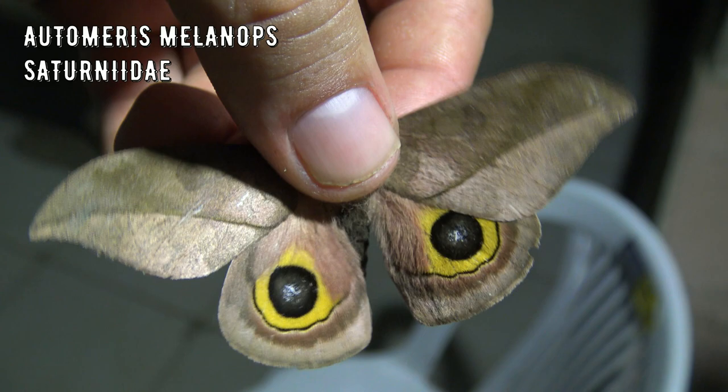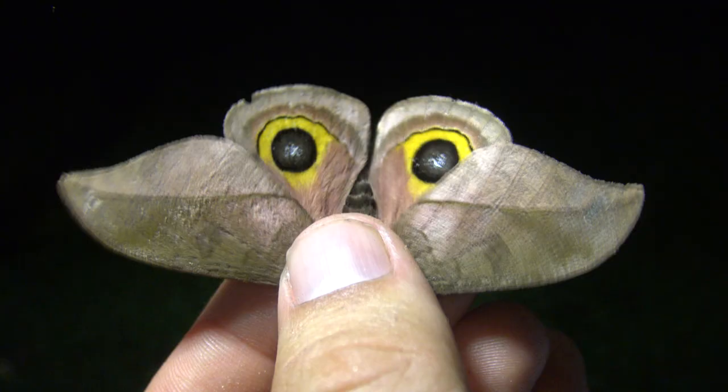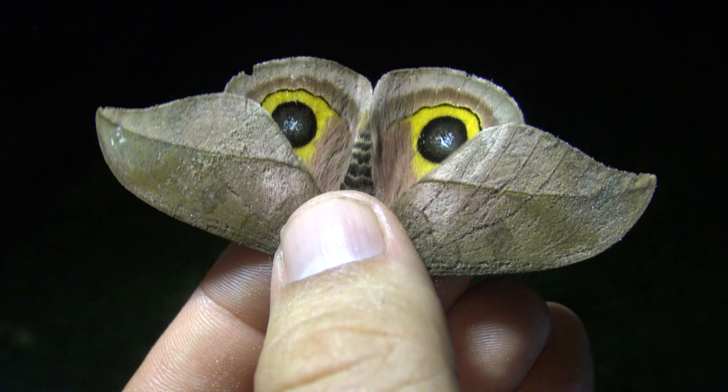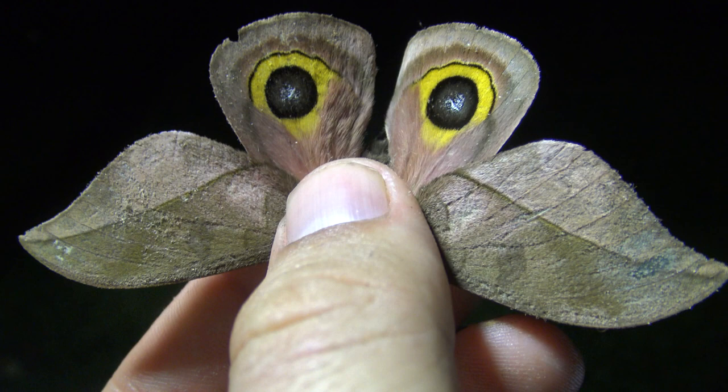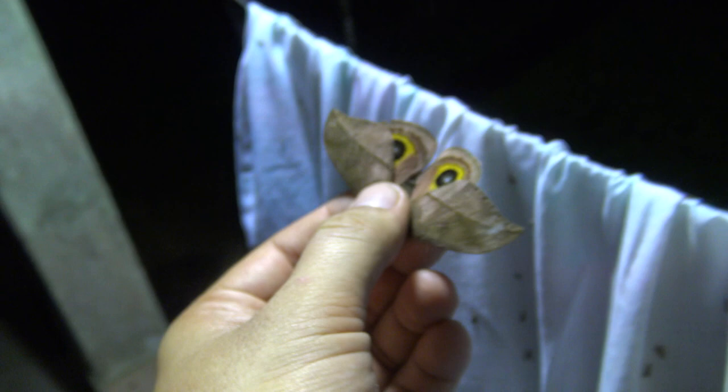This species of Saturnid is extremely common around REGUA. The species is Automiris melanops. And if you ever visit REGUA, you'll see this species almost every day. Both the males and the females are very common in REGUA. This is a male. Females are larger. So there you go, ladies and gentlemen, Automiris melanops.